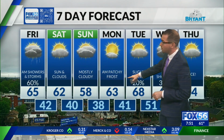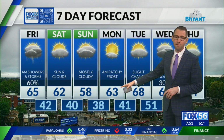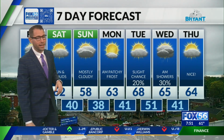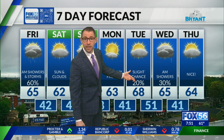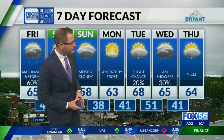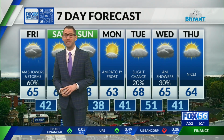Looking at the next 7 days, better weather to kick off next week. We're looking at low 60s after we get past the cold morning on Monday, spiking into the upper 60s on Tuesday, a late day chance. I'm really talking more into, it looks like Tuesday night and Wednesday morning, a few rain showers. I don't see any 70s though next week. Looks like mainly in the 60s.